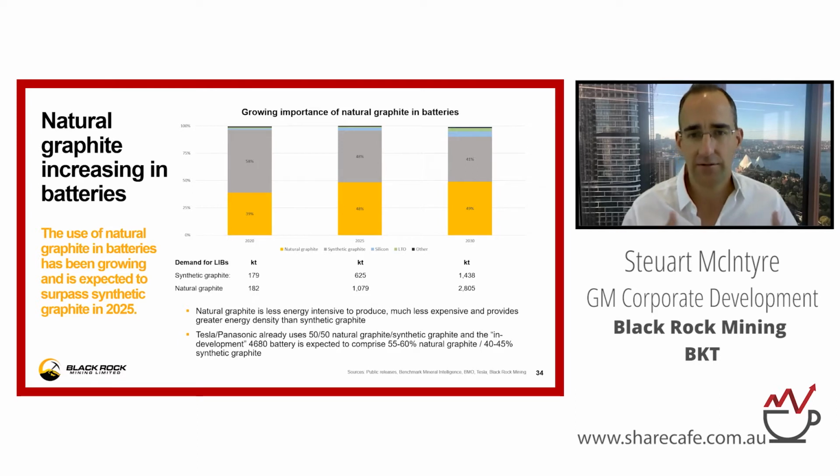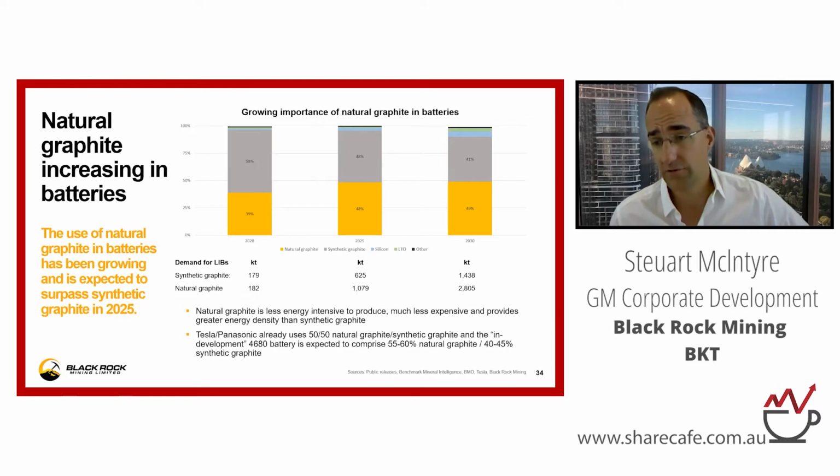Now, you can't intercalate silicon with synthetic graphite. So the more silicon you want to put into the battery, the more natural graphite you're going to need. Now, you can see some numbers down here below the chart. The expectation, this is Benchmark Mineral Intelligence forecast, demand for natural graphite in lithium-ion batteries going from 182 to 1079 to 2805. That's a 15 times increase in the volume of demand over the 10 years from 2020 to 2030. So, I guess the key data point here is the natural graphite market is currently only 1.2 million tonnes. So we need to build a lot more graphite mines is the key takeaway. Next slide, please.